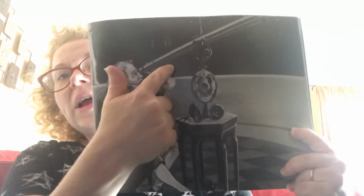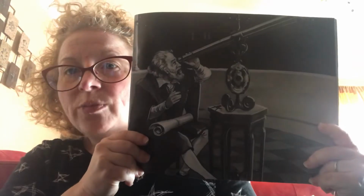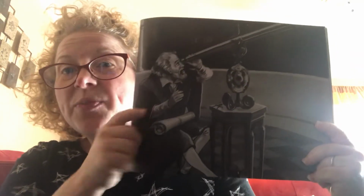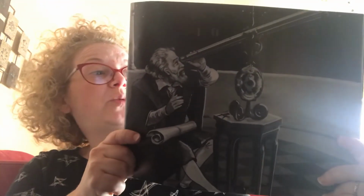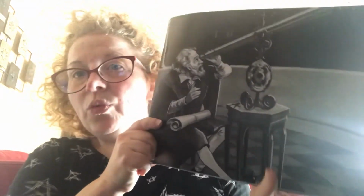Going to take a look at this book called Exploring Space. Here is a picture of someone using a telescope. We use a telescope so we could look really far out into space. And this is supposed to be Galileo. He was the first one to use a telescope, and he discovered that the moon was not smooth, but instead bumpy. Have you ever used a telescope before to look into space?